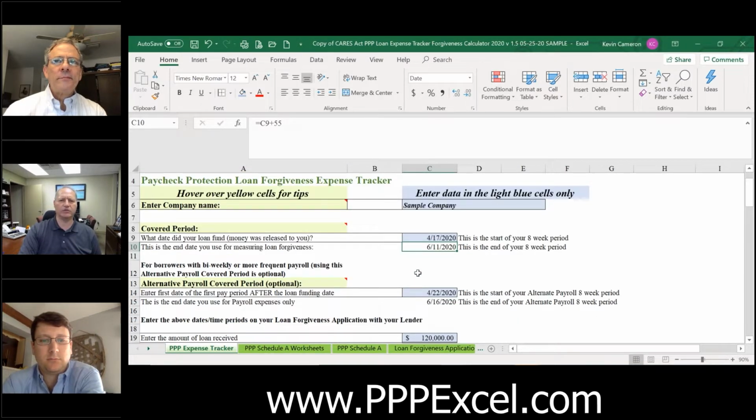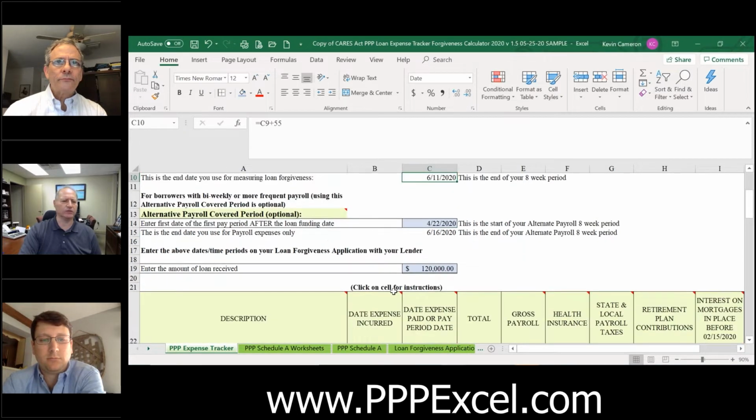And you can see in the spreadsheet, we've left all the formulas to be viewed. We feel like this is important for people to understand better how the process works. It's nice that the number gets calculated automatically, but we want everybody to really be knowledgeable on how we came up with these amounts. And you'll see that throughout the spreadsheet.